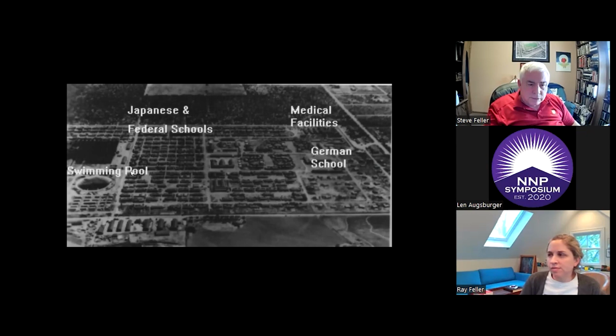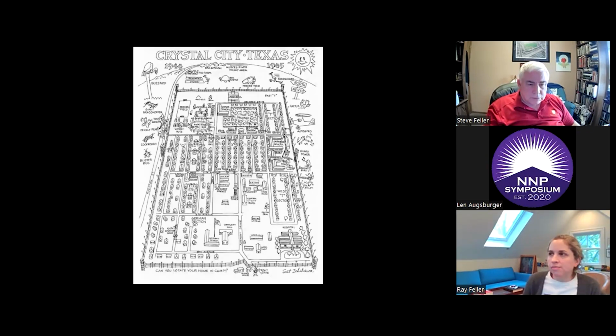So here you can see this is again very big. This has a very interesting feature, which is the swimming pool. They actually had 3 different schools. They had a German school, a Japanese school, and a federal school, so people could choose which to send their children to. And here is a more funny map, including the prickly pears, the cockroaches, and the blister bugs, and the giant grasshoppers. These are places that are in the middle of nowhere on purpose to make it less reasonable for someone to escape. Not that there were any cases of people trying to escape anyway, but that was the theory.